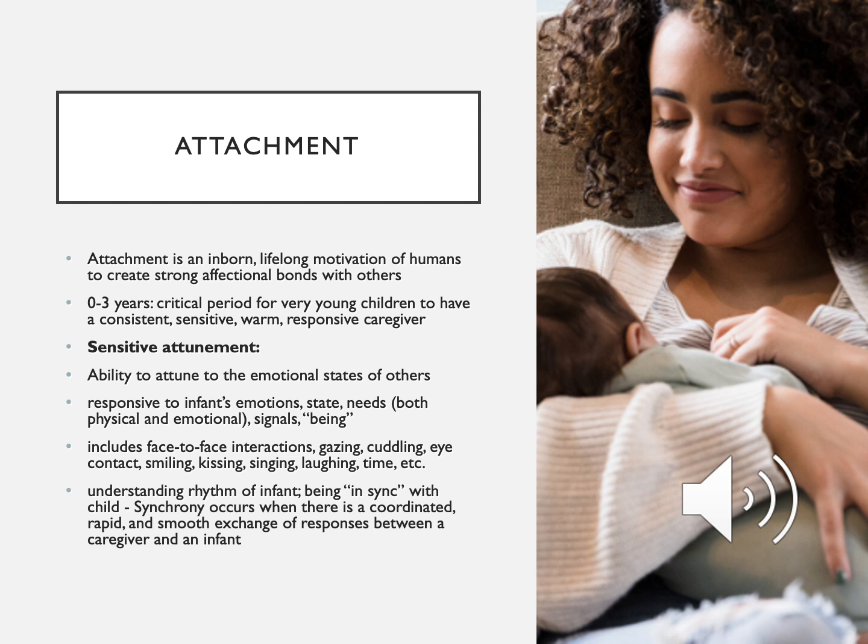We also recognize this element of being in sync. And so synchrony occurs when there is coordinated, rapid, and smooth exchanges of responses between a caregiver and an infant. So when a child is crying, the way that I respond comes with the element of recognizing that the child needs to feel understood. They need to feel that someone is supportive of them. They need to feel that their state of being is validated, that they are important in that moment, that there is recognition and identification of their feelings and emotions.